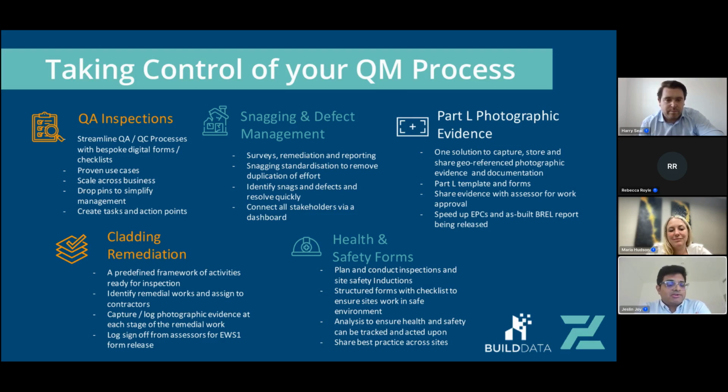Coming to cladding remediation, on the back of the Grenfell incident, there has been a requirement to make sure that all the cladding works installed in a building are fit for purpose and safe. So we have a module around that, which looks at all the existing wall panels and makes sure they are in line with the compliance requirements. So there's a module where we can track all the compliance needs.